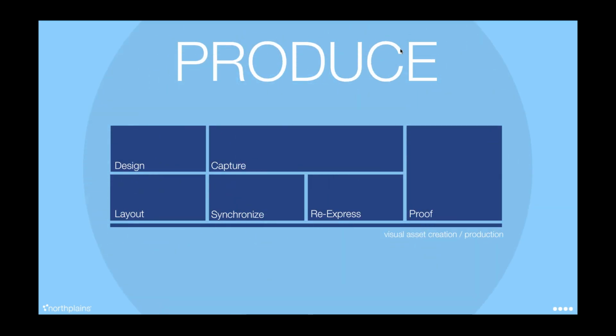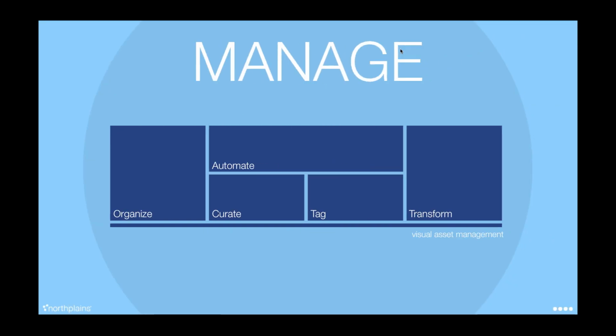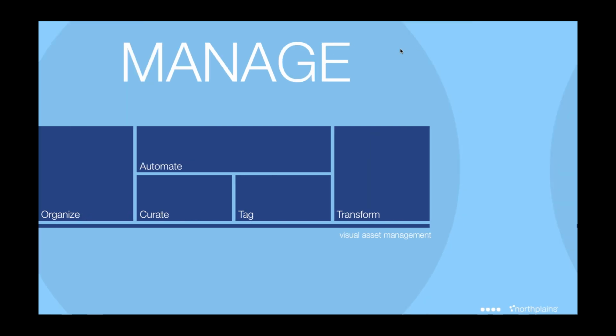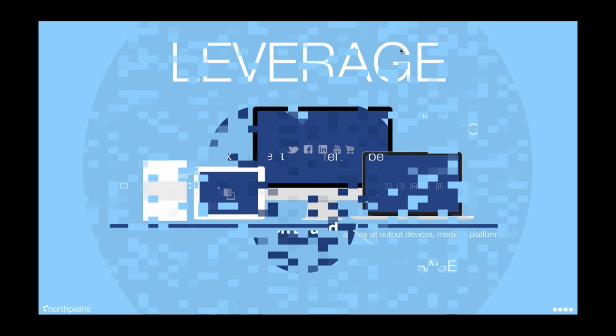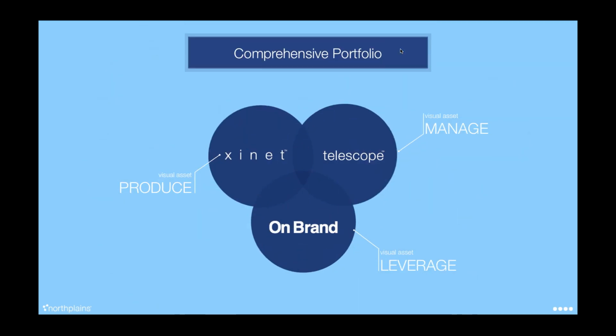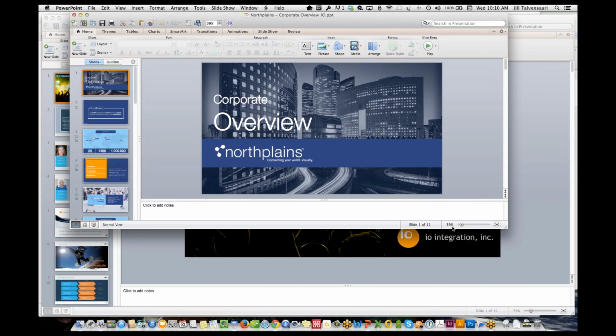So in the production area, you can see it's design, capture, layout. They've got Telescope that also does the enterprise level of asset management, and then they've got Zynet that does the work in progress. On Brand's going to be more in this area of manage and leverage. And I'm going to let Rory go into that now, and where On Brand fits in with the Zynet and Telescope family of products, and to show how easy it is to use. It's a really beautiful interface. And Rory, with that, I'm going to turn it over to you.